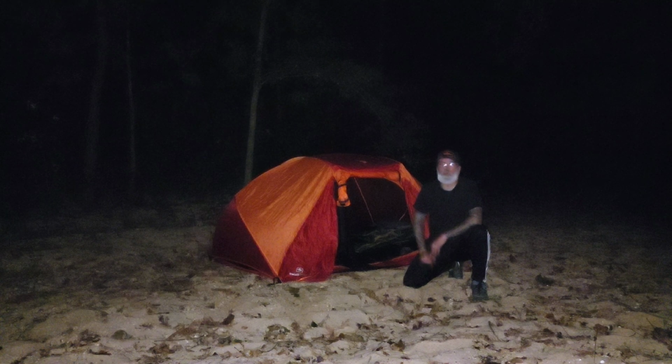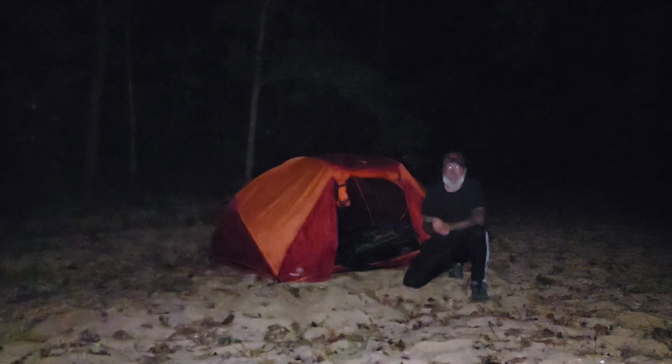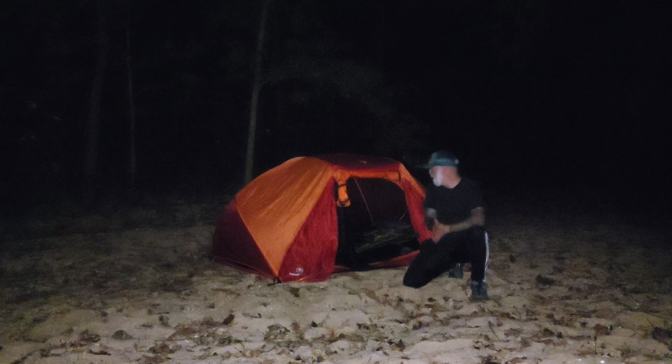All right, well, we are headed off to bed. The rain's starting to come down. I wish I had time to do a fireside chat, but it is just not happening tonight. We're gonna jump into the tent before the rain starts coming down any harder. All right, well, we are back in the tent. The rain's starting to come down. We were not prepared for this, but this should be a nice night's sleep.